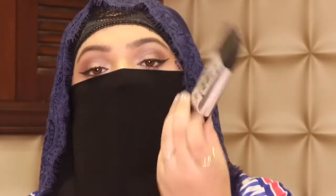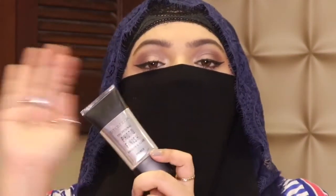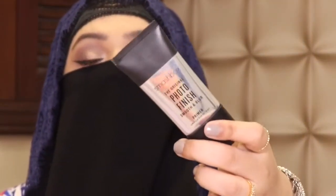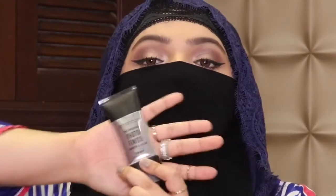Its consistency is not super thick, it's thin, so if you have normal pores or if you really have no pores, you should use this one because it will smooth out everything for you. And since you don't have that much pores, if you have no pores, this is amazing for you, and if you have very small pores, this will work for you because it has a little thin consistency. It will fill in those small pores or no pores, and it will also smooth out your entire skin to give you a flawless canvas to work on. So I absolutely love this product.